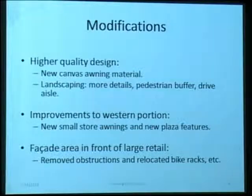Also, regarding the design, more landscaping has been added. The plans are more detailed. It provides a pedestrian buffer for the promenade that I mentioned before, and also lines either side of the proposed drive aisle, or modified drive aisle rather. Improvements to the western portion include new small storefront awnings, cleaning up the storefront area, and new plaza features, which includes additional landscaping as well. And the facade area in front of the large retail, as requested, has been removed of obstructions, and the bicycle racks have been relocated.